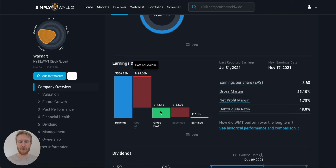So that gives them a gross profit of about $142 billion, and I can see here their expenses are $132 billion. This is stuff like research and development, general and admin, basically costs that aren't involved in earning the revenue, stuff that they spend after they've done that, like employee expenses. So they're running an incredibly tight ship with really slim margins because that only leaves them with earnings of $10 billion. I can see here that they have gross margins of 25%, which isn't too high, but they have net margins of 1.7%, which is incredibly slim. So they haven't really got much room for error.